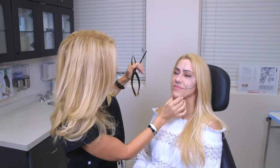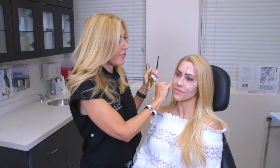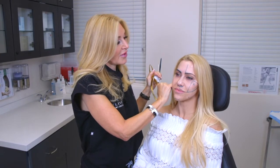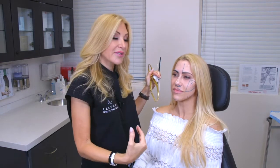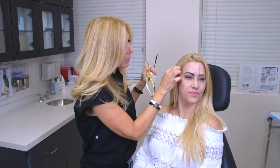Okay, so now we're going to be fixing with Voluma, because we want Voluma and we want a little bit of a cheek shape in here. So we're going to use something that's going to give a little more bounce to the face, something that's going to support it and last a little bit longer. We're going to use it out here. Let's keep going to the side a little bit.